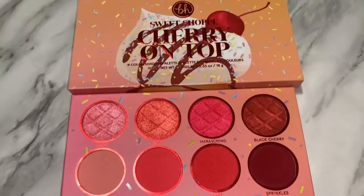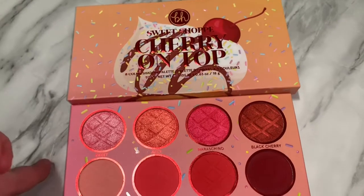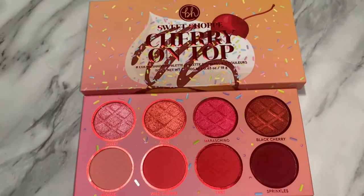I really, really like all these shades. Let me know if you guys pick any of these up. When I do an eye look, I will let you guys know down below.